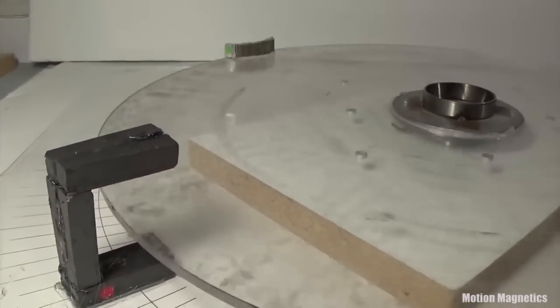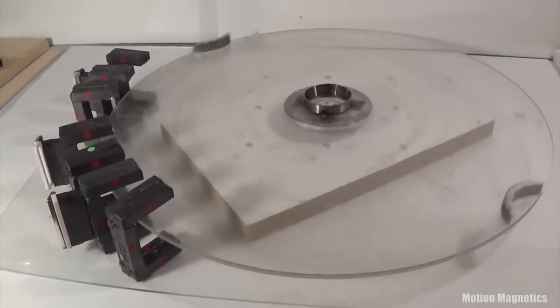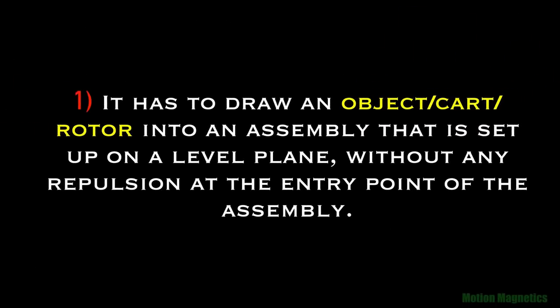One of the other reasons is the fact that you can also include one or both of the other two types of magnetic motive force systems into this type of system, or neither. So this can be a very complex assembly, or a very simplistic one, so long as it obeys the three basic principles. One, it has to draw an object, cart, or rotor into an assembly that is set up on a level plane without any repulsion at the entry point of the assembly.